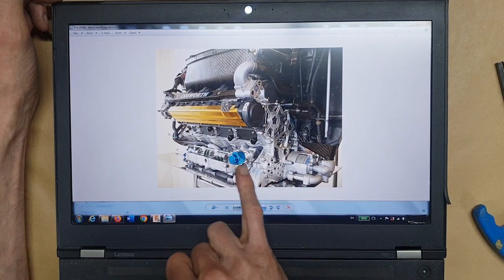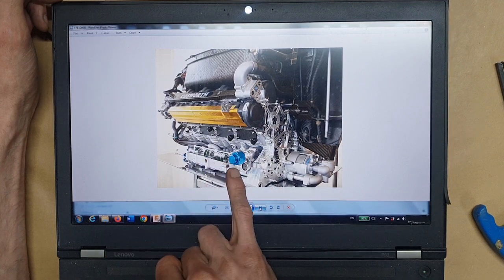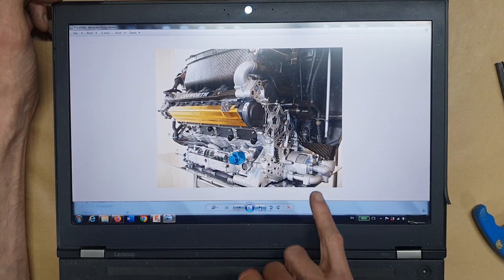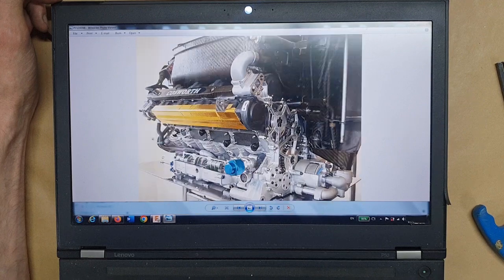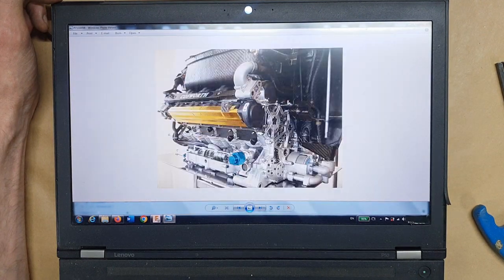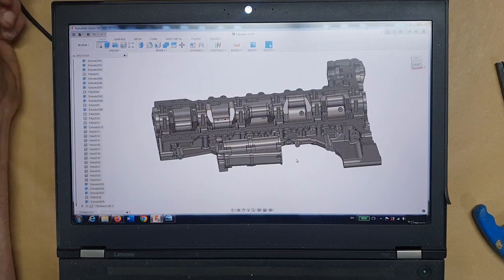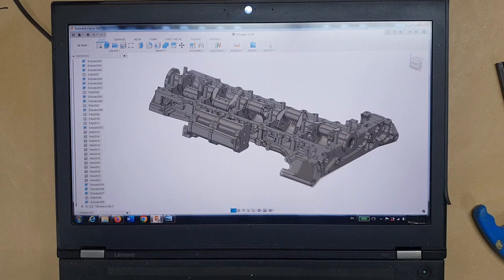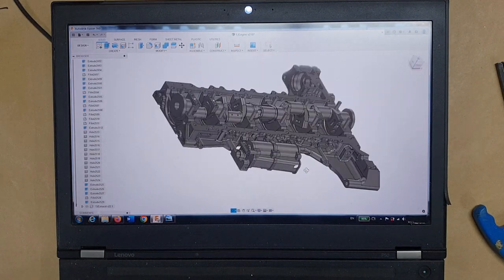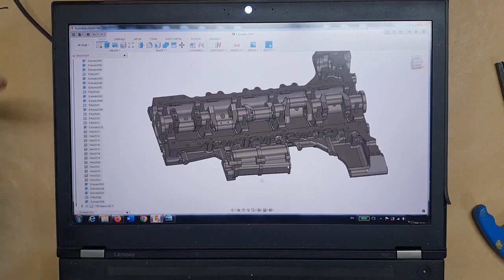You can probably see this better here, the involute and the scavenge rotors, tank, all the rest of it. Is there anything else while we're on that photo? There isn't, no. So let's go to the CAD. This is the CAD of what you've just been looking at. Now again, I've turned off a load of parts. This is the sandbox model.